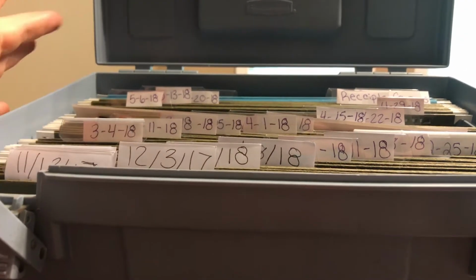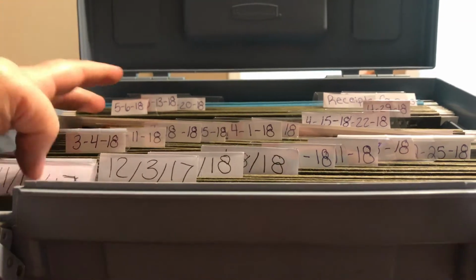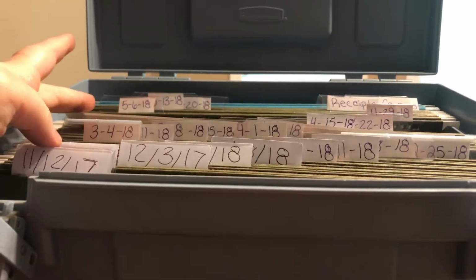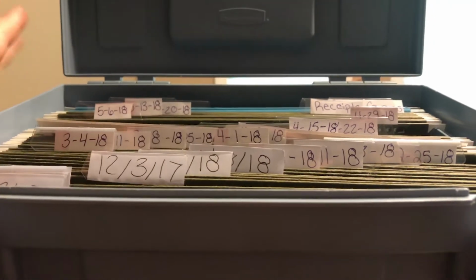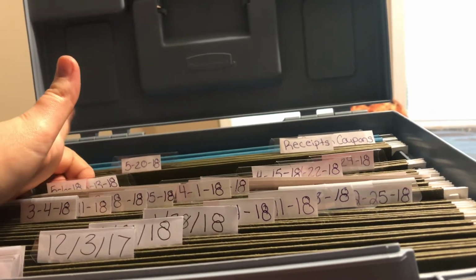Some people like to cut the day they get newspapers and then organize them by category. You can do that too, but for me that took a lot longer to do in the beginning and it just wasn't worth it. So actually yesterday we did hit the last one that I had in here for $5.20.